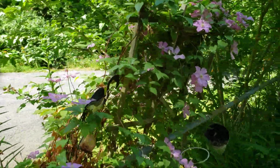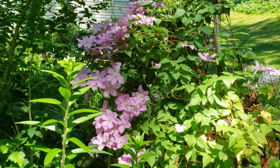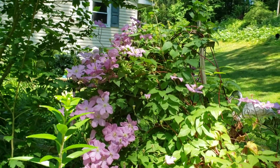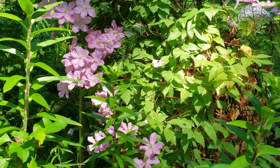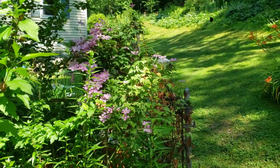So this clematis, this was here when we moved in, so this is probably well over 20 years old now. We've been living here for 20 years, and again, that was there when we moved in, at least as far as I remember it was. I suppose we might have planted it there in the early days, but I think that was there when we moved in.